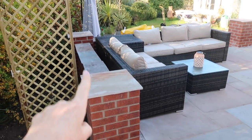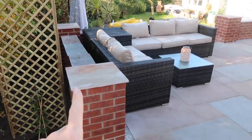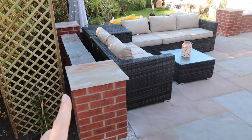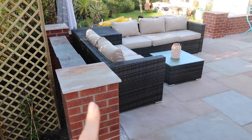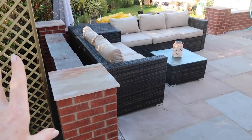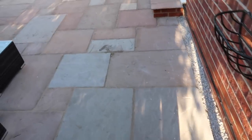So these coping stones are not fitted yet because we're having lights put into the walls, and the electrician is coming some point this week to do that. So until he's been and fixed all the lights in place, obviously we can't have these fitted, so they look a bit wonky at the minute, but they're cut to size. And yeah, it's looking really good.